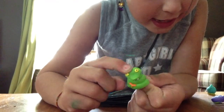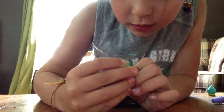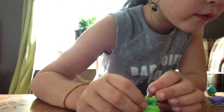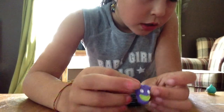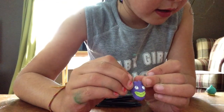This one, I like it. It's a little snake that looks like that right here. It has this little thing on it. But then right here, can you guys see that? It looks like he's drooling. Here's my last one. This one's really weird. I have no idea what this is. It's so weird. I really like it, but it's weird.